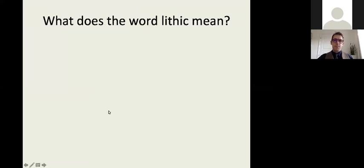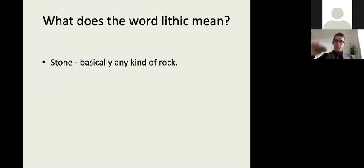Okay, so first of all, just to zoom back out again, let's start thinking about what the word lithic means, or what we mean when we use that term. Well, lithos means stone, and stone is basically any kind of rock. Here's an example of a stone, and you're going to be seeing a lot of this particular one. This is a cobble given to me by Golan Sharon from Jordan, I think. So stone is any kind of rock.